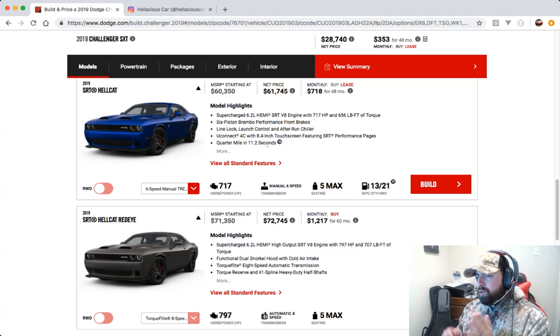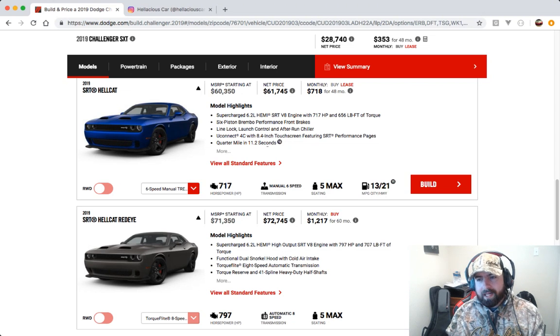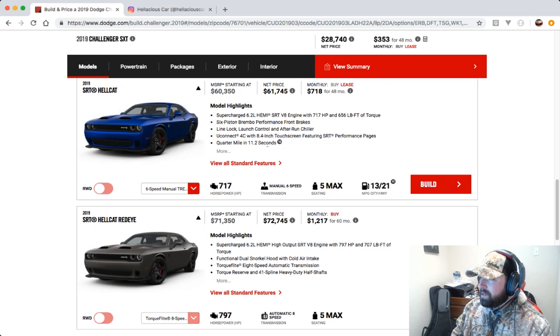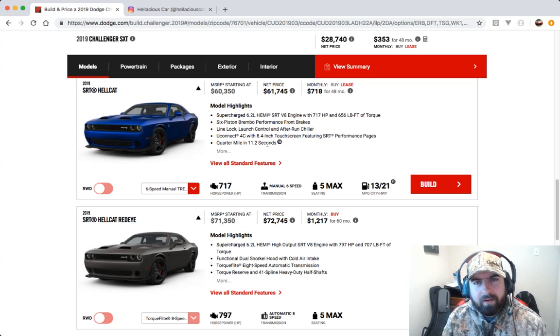So to me, I think they're too close in the horsepower range. But then if you look at the Redeye and you look at the Demon, well, they're even closer in horsepower. But the Demon was a limited production thing, whereas the Redeye is going to be a long-term sort of thing. But I really hope that Dodge does something to really make these cars stand out from one another. Because I would hate to have to answer the question, so is it a Redeye or is it not?